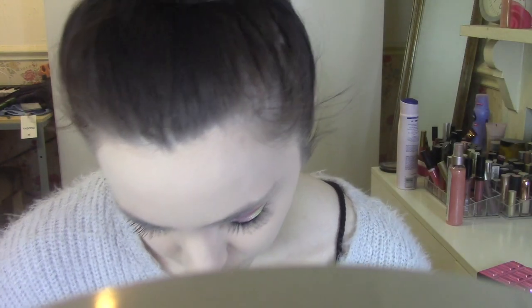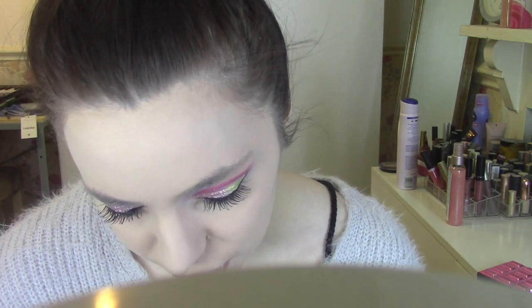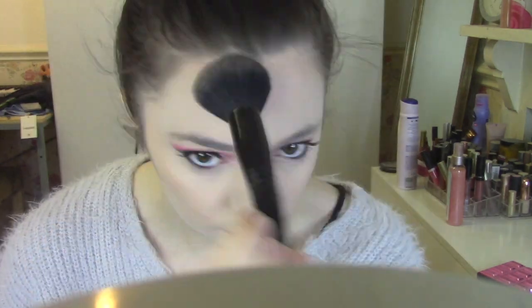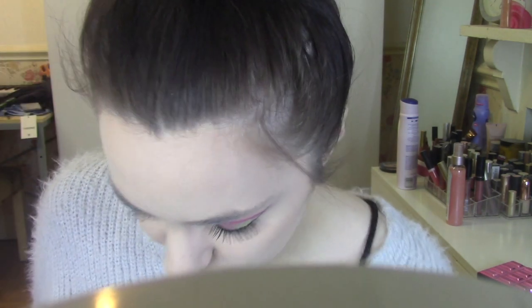And I'm just going to pop a bit of this on. Oh my god, there is a lot of pigmentation on my brush. And that's just going on my cheek and on my forehead. So that's really nice. That's blended out well. It's applied really well. But I just can't really comment much on the colour at the moment, just because my face is looking a bit orangey, so it's not my usual complexion.